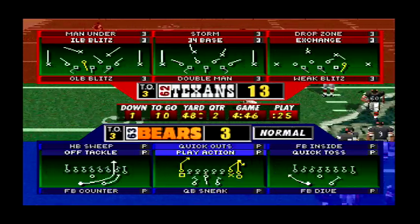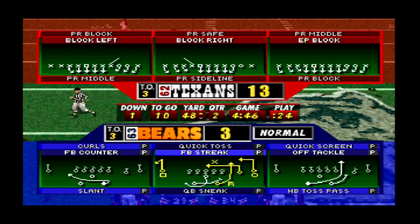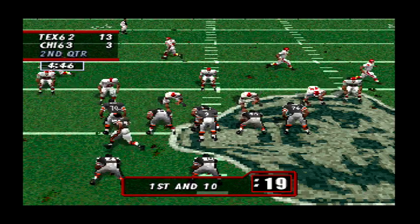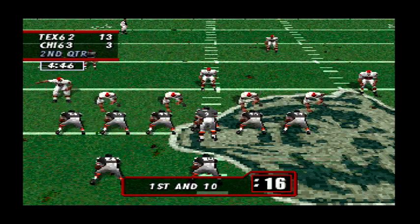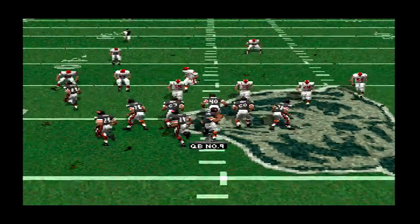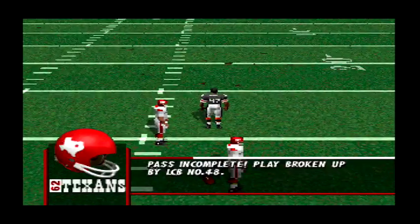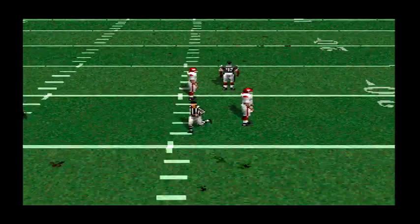That brings up 1st and 10 at the 48. The receiver needs to get more separation from the defender on that route.